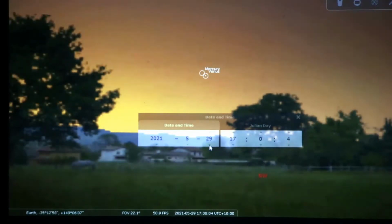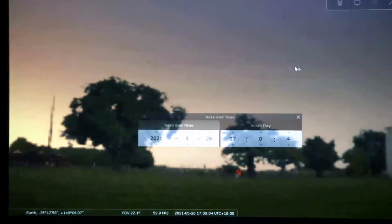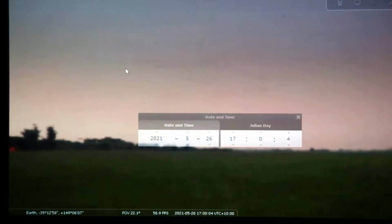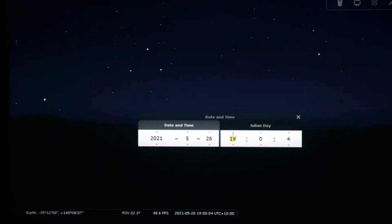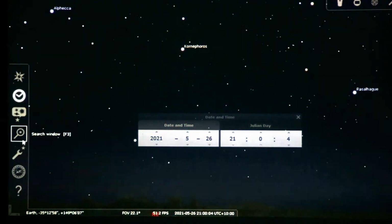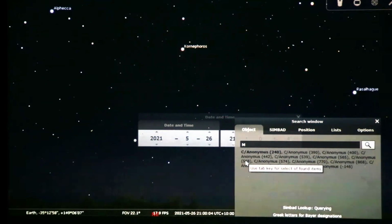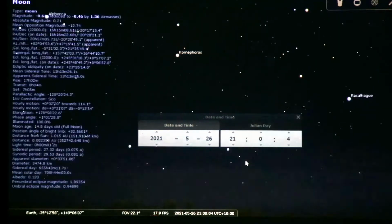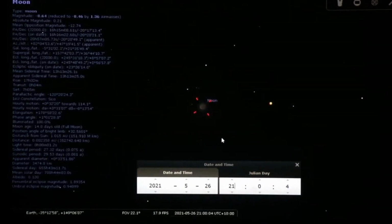Now let me head to the 26th, which is total eclipse night. Go away from the sun. Hopefully, let's go to... you can find an object by doing one in the dark. That has the advantage that you can then step through the time.